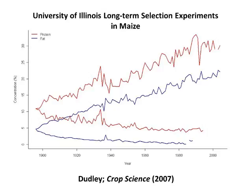It's a very famous experiment in the discipline of plant breeding. Going back to the 1800s, they started this experiment to see if they could select for two things. One is oil and one is protein. So those are the two colors there. And they did this year after year after year.